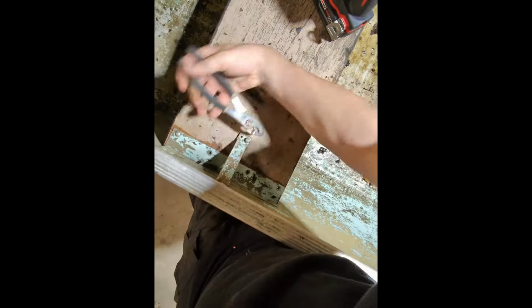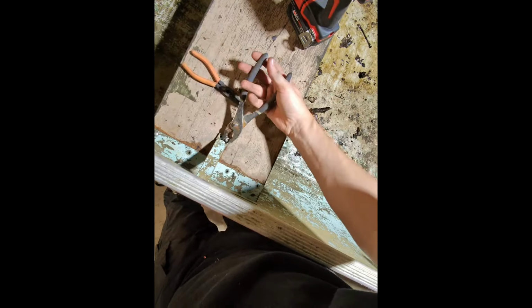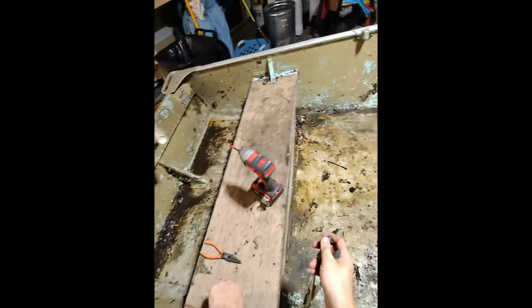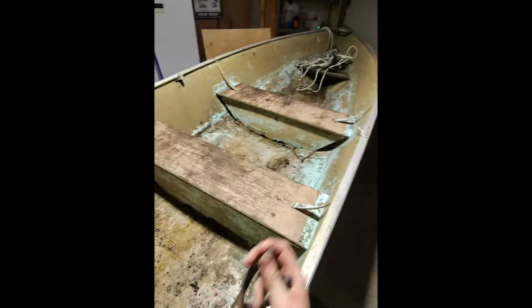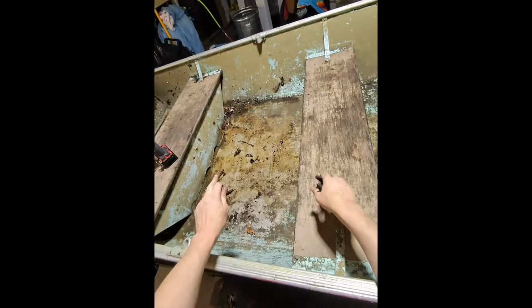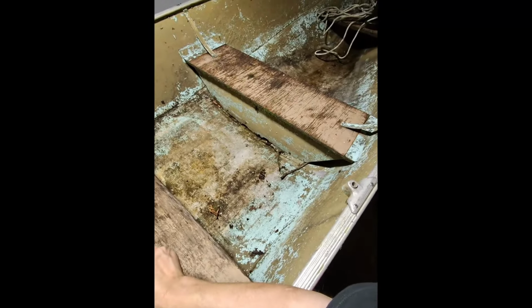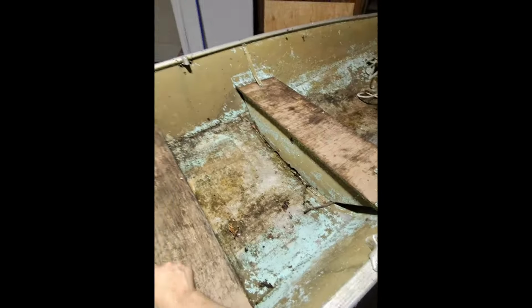So we'll just slowly work on taking all this stuff out. Ideally, what I want to get to is to find out what's underneath these seats, because I know there's styrofoam in here, but this styrofoam is just shot for sure. The amount of mice and stuff that have come through.